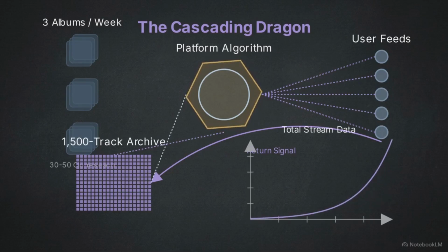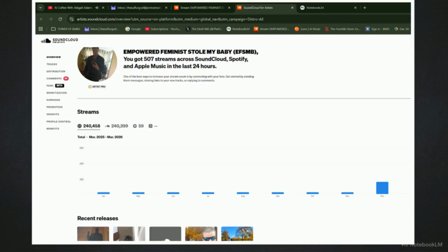You'll have 50 bad tracks and nothing to show for it. Which brings us to the massive, glaring question at the center of all this. How do they get the views?